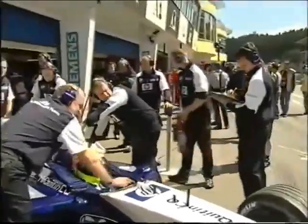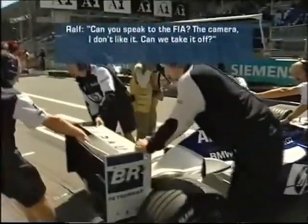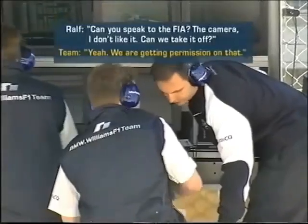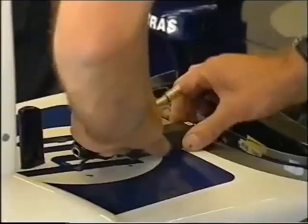He objects to the camera mounted on the front of the cockpit, obscuring his view. Talk to the FIA. Camera, I don't like it. Can we take it off? Okay, we're getting permission on that. What Ralf wants, Ralf gets.